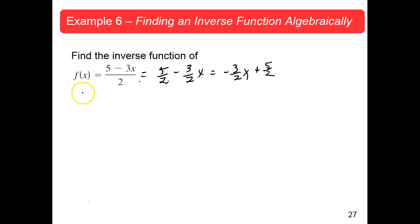Okay, replace the f of x with y. What does this become? y is equal to, okay, you could do it, but let's go back to their way, 5 − 3x/2. That was easy. Just change the f of x to y. We've been doing that all term, right? What's the next step?